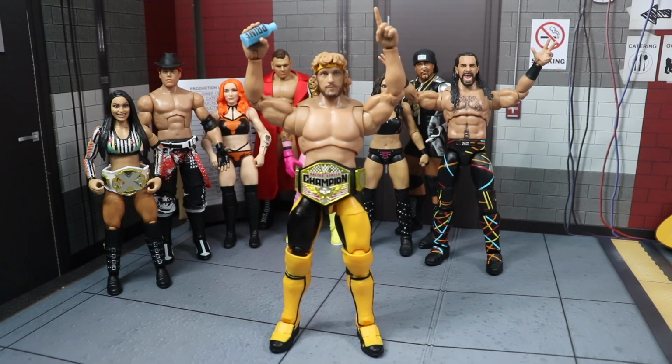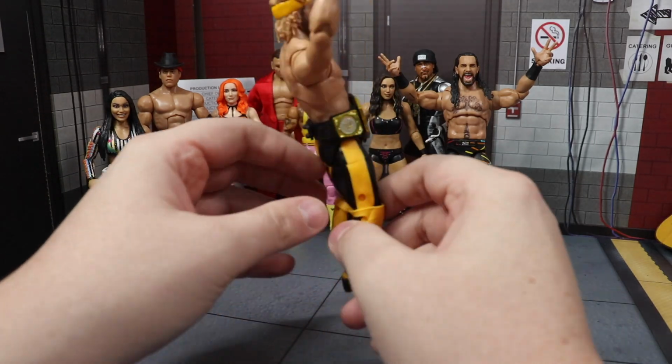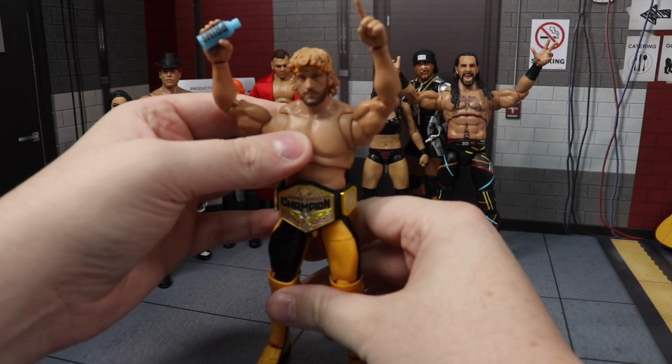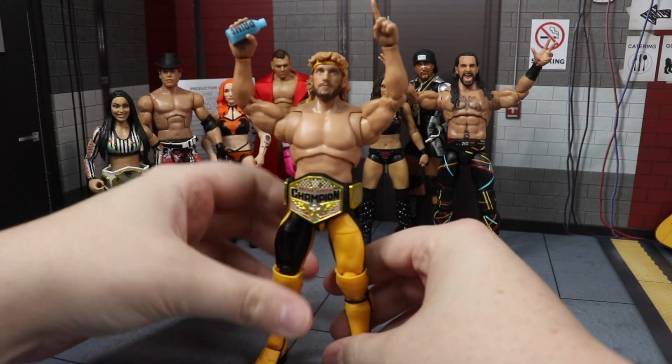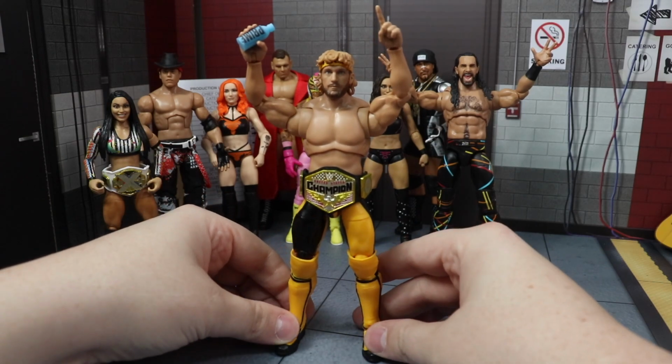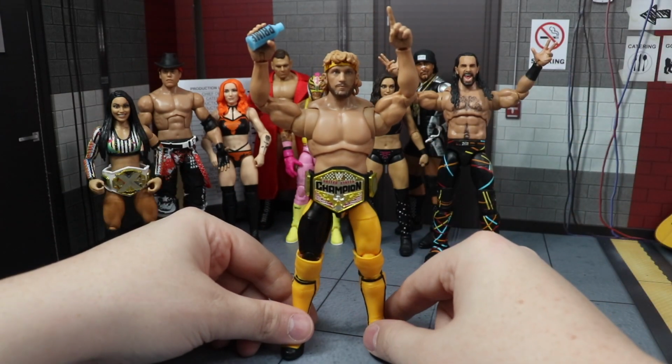You got to get your custom Prime bottle from Threadhead, but now we've got an official Mattel Prime bottle. You got to give him the updated United States Championship, and it's such a solid figure. It's kind of plain, but the fact that they knocked it out of the park so much just really sent it over the edge. And I've had him ever since he won the title. I've had him posed on my shelf just like this.